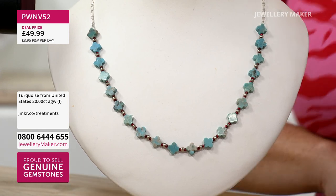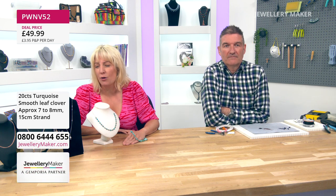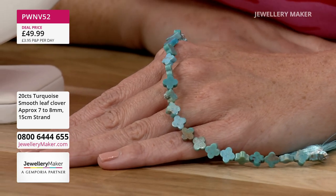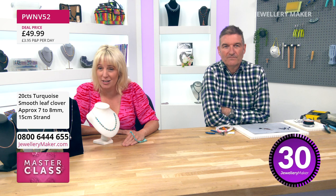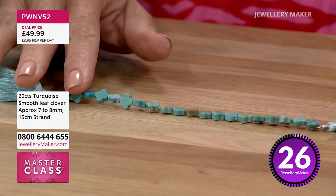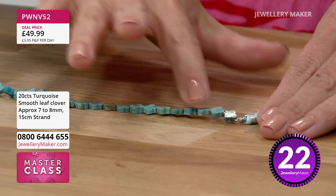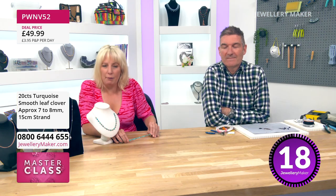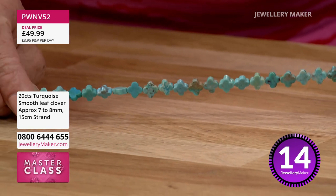$49.99. Oh, that's good. That's beautiful. That is really good. Use it with your gallery wire and it will look almost identical to your Alhambra design, your Van Cleef design. It's just gorgeous. $49.99, not your price point today. On this strand, approximately 2, 4, 6, 8, 10, 12, 14, 16, 18, 20! 20 on the strand. There you go, everyone. It's gorgeous. Amazing. Look at that. Isn't that beautiful?